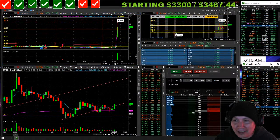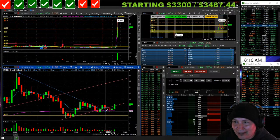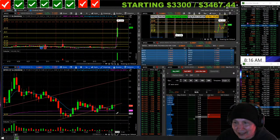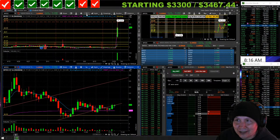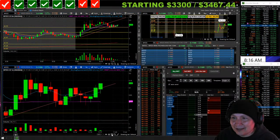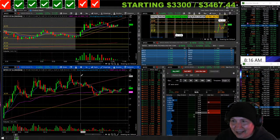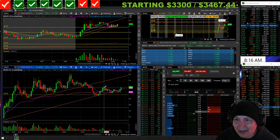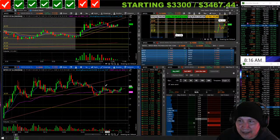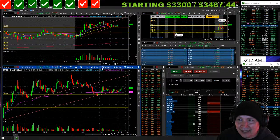Look at MYOS, man. MYOS is moving. MYOS, man, I may take another trade on this now. Look at this thing. I should have just held on to my full size, but I did not want to do that. But here we go. Look what we're looking at right here. It has some resistance right here. The pivot point is 320. The pivot point above 320. I may take a trade on this.